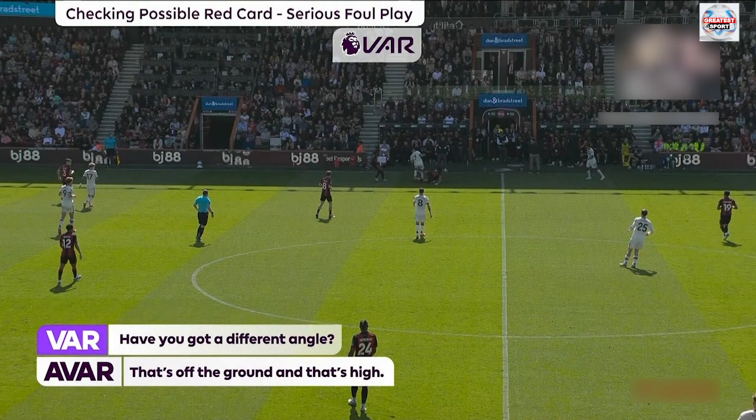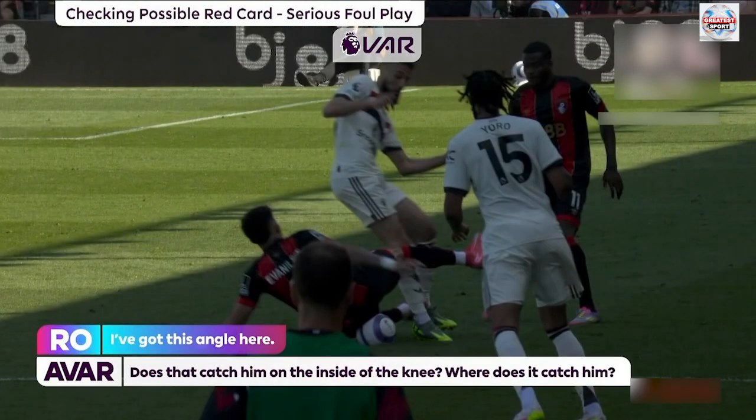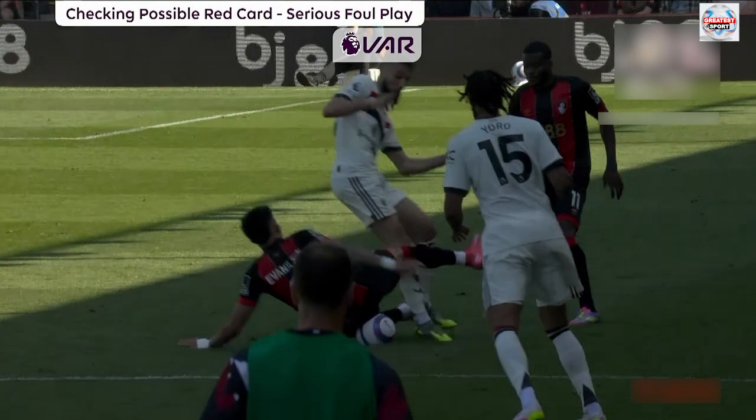Have you got a different angle for this? Does that catch him on the inside of the knee? Angle here. Where does it catch him? Possibly. Does it catch him?